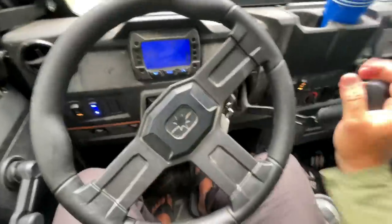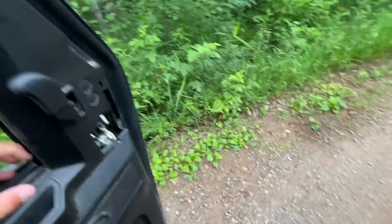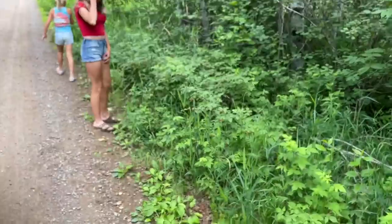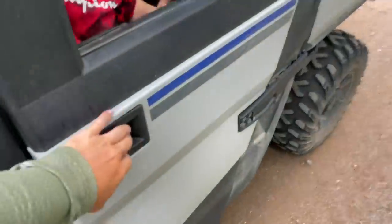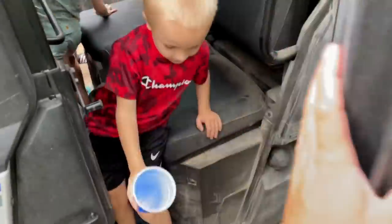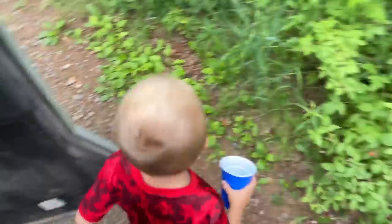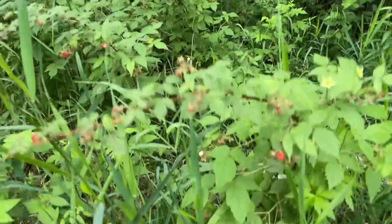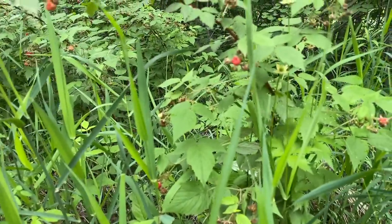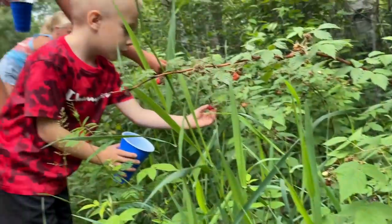We've got a hit. Bingo. Good eye. So healthy. I got you. They're little ones. They're little. But as long as they're red, they are still delicious. They need to grow a little bit.